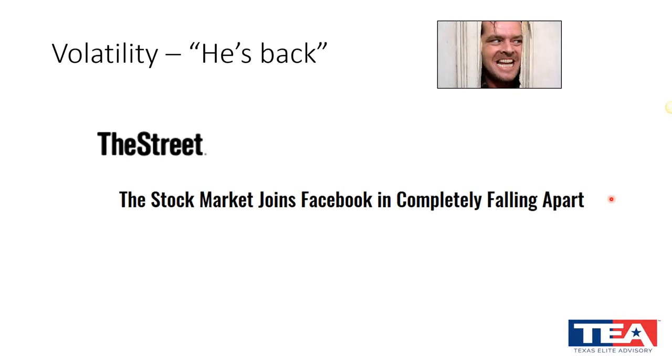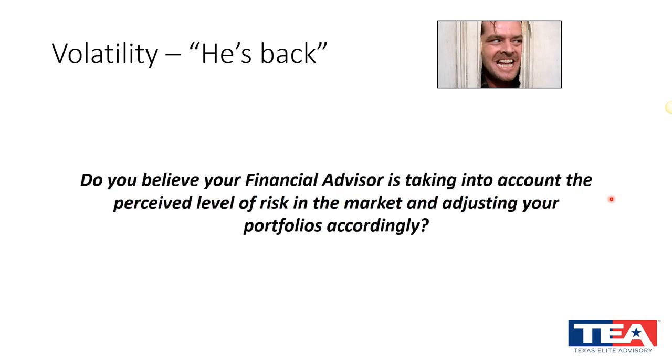Everybody in town had a basement or storm cellar. You just had to take precautions against disaster. The vast majority of investment advisors don't have a credible disaster plan. Portfolios are typically static. They don't change at all as financial tornadoes approach. So here's a question. Do you believe your financial advisor is taking into account the perceived level of risk in the market and adjusting your portfolios accordingly? If not, let's get together and discuss a different approach.